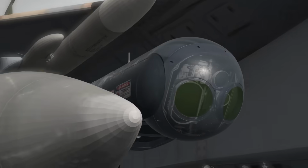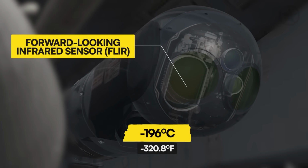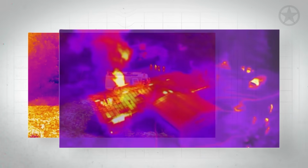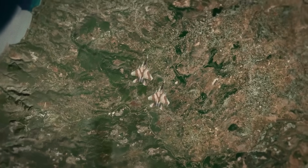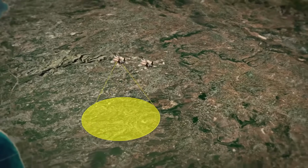Its forward-looking infrared sensor is cooled down to minus 196 degrees Celsius, colder than liquid nitrogen, which allows it to spot the heat from a human body at a distance of 15 kilometers. Tonight, it's painting each target building in perfect thermal clarity, showing hot vehicle engines, warm rooftops, and even the heat seeping through windows. The pod's acquisition sequence starts with area search mode, scanning a 60-degree cone beneath the aircraft.